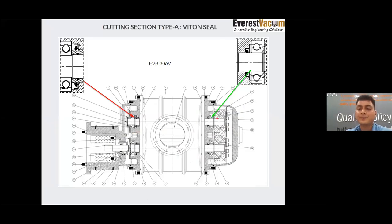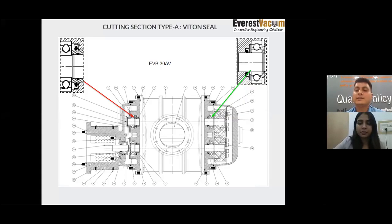Prior to the bearings or to the oil chamber, we have single lip seals available, which ensure that no process material enters into the oil chamber. This ensures that the material or the process vapors coming from the process do not enter into the oil chambers, which at the end enhances the overall life of the machine. So at both the ends, on both the shafts, they are sealed by these lip seals.